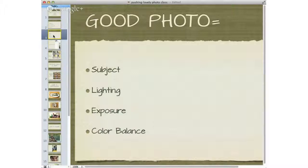All right, so in my opinion, a good photo has a subject, good lighting, good exposure, and color balance. I do a lot of how-tos and tutorials. I don't do a lot of, I'm going to call them feel-good pieces. That's just not what I do. So I do a lot of recipes. So my subjects are going to be food or garden or crafts or something like that. So you need a subject. Lighting. My favorite lighting is natural lighting. Natural lighting meaning the sun. It is best to take photos near an open window, meaning without shades on it.